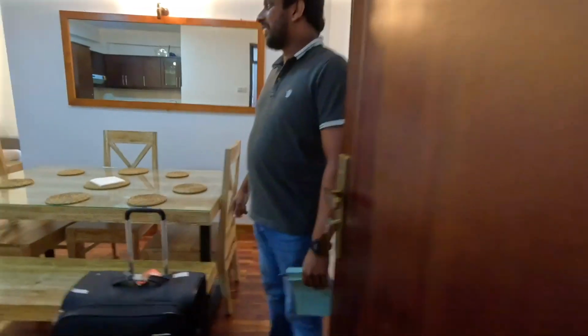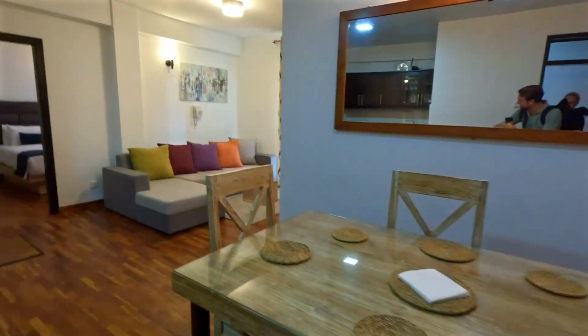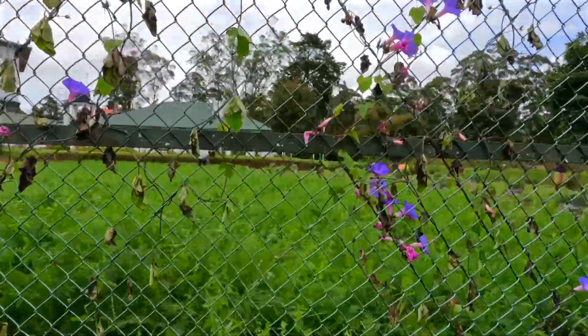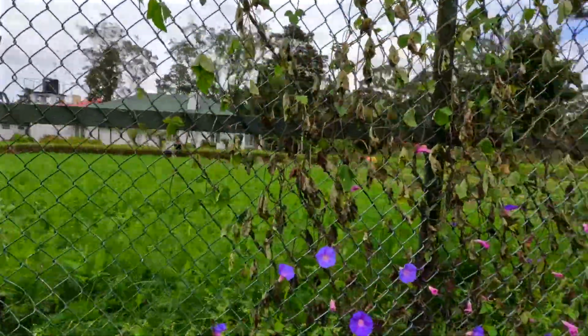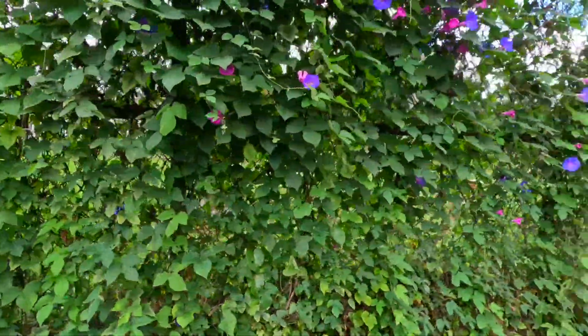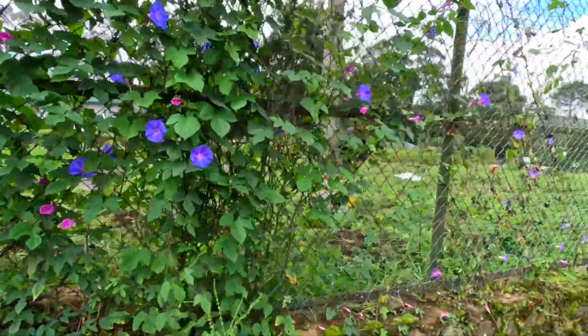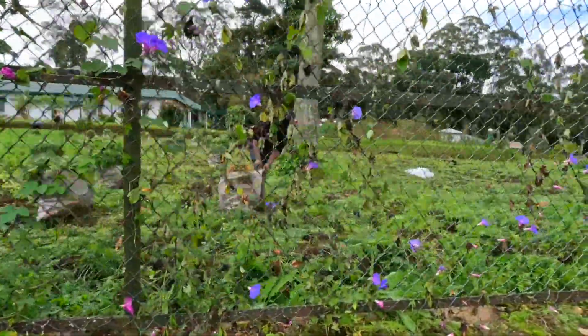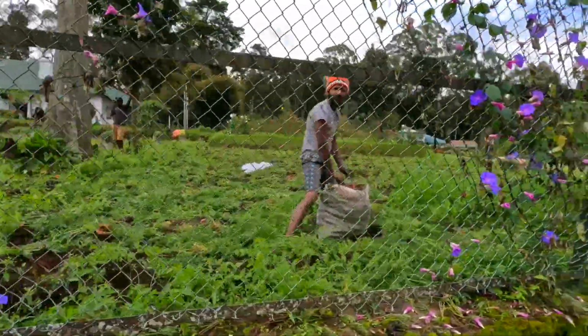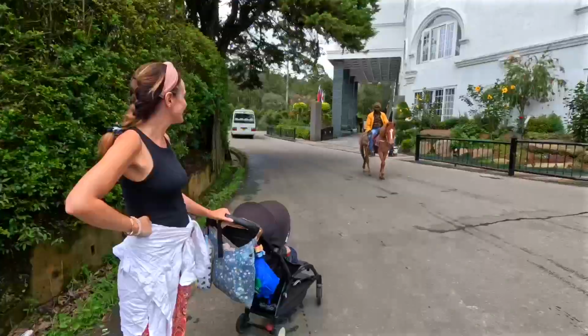Someone's been sitting still for ages. Wow. This looks very nice, guys. This feels like we're in Little England here. We've got a 5-star hotel, but what I haven't seen before, out the front, is a big carrot patch. You can smell the carrots. It's just getting harvested now. Hello, good afternoon.